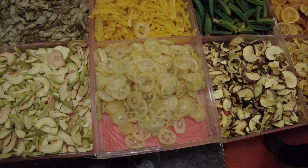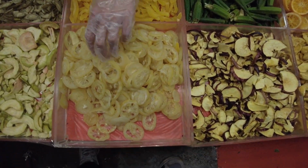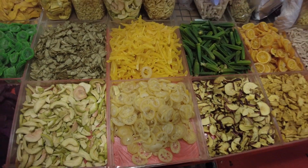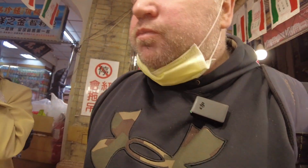So this is the dried fruit shop. Dried lemon is so good. It's lemon, right? Okay, so I got lemon. I'm gonna try the dried lemon. Actually, I like dried lemon, so let's see how it tastes. It's not sour enough. Suan means sour, by the way. I like it to be really sour.